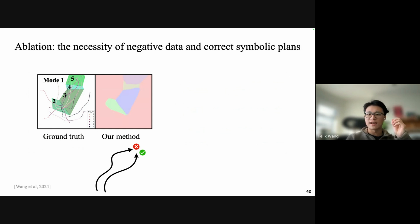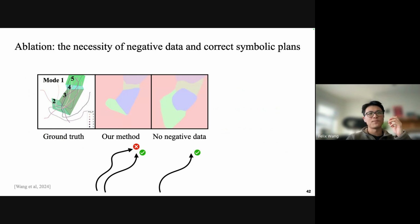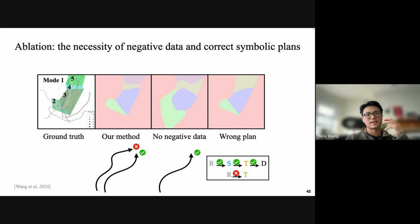But what's interesting is if you remove the negative data, if you only use successful positive data, you won't actually be able to learn the sharp boundaries. You really need those negative data to know where to put the boundaries. And then lastly, if the symbolic plan is somehow wrong, then you might learn the rough shape correctly, but you will learn the wrong partition because that's intimately coupled with the symbolic plan.